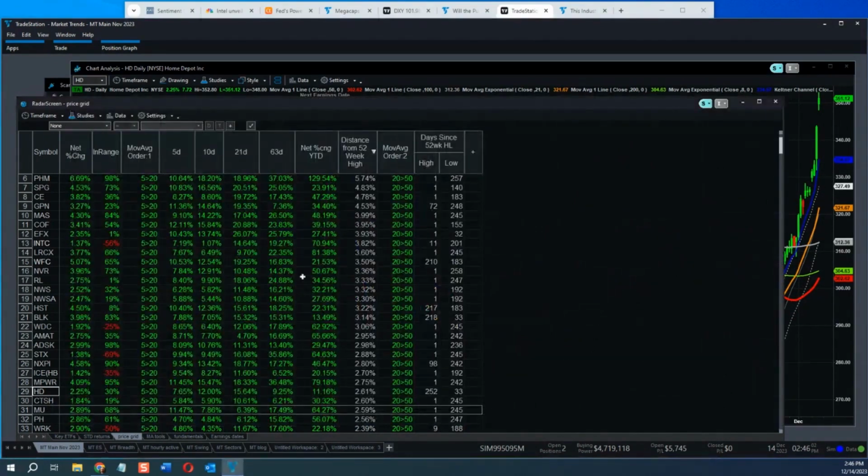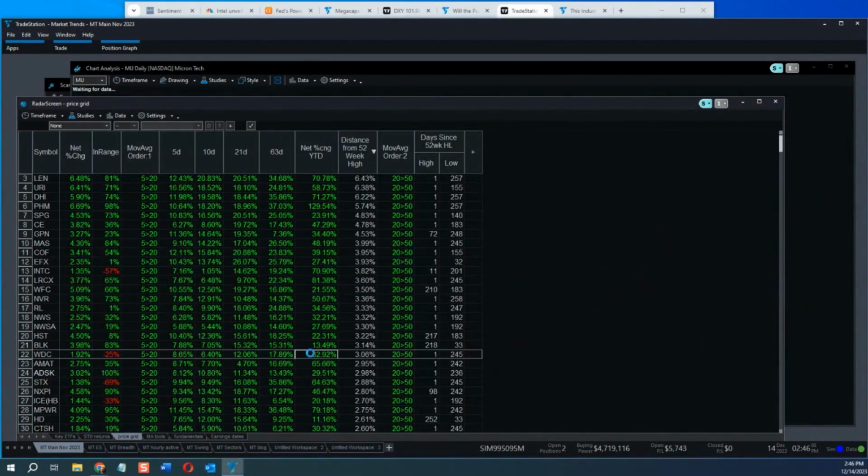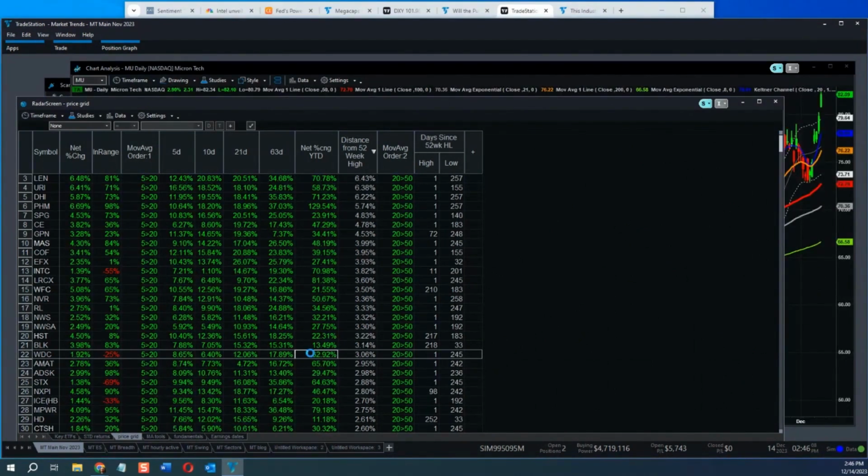So right off the bat, this tool, distance from 52-week high, that's the first tool I wanted to show you guys. It's in the zip file. If you import all of the ELDs, it will then be available to you when you use TradeStation. It's in this workspace that we've shared with you, but at the same time, you can use it yourself. You can just add studies. The next indicator I want to look at is days since 52-week high.